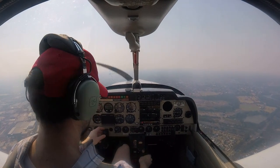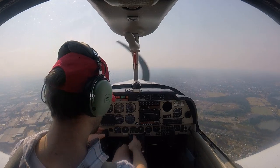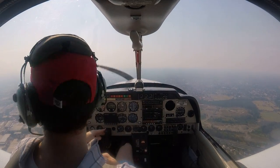Set pressure, undercarriage is fixed, mixture is rich, fuel pump is on, fuel selection is on, pressure contents, warning light, canopy, harness.